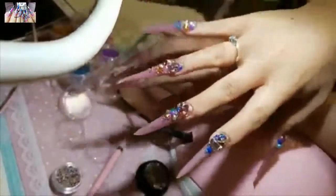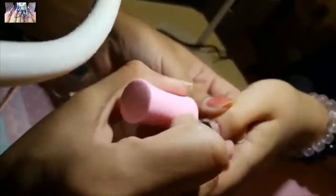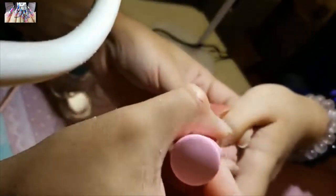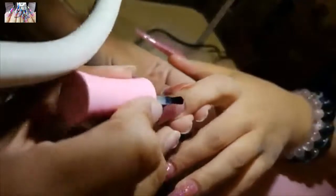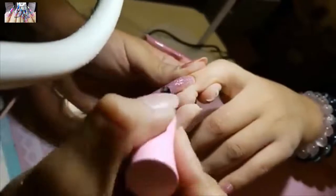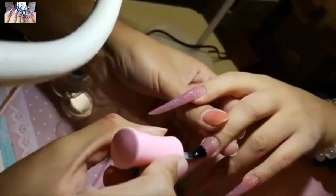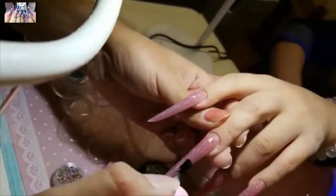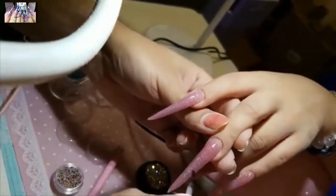Okay, and we're going to bake that only 60 seconds. So now I'm going to put shiny over these. And just really lightly float that shiny gel over the whole nail. Really thin coat, okay?